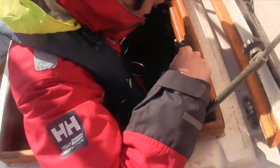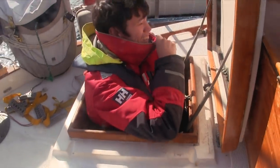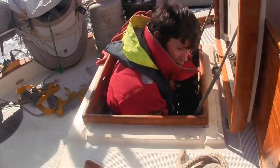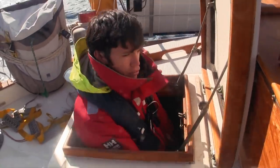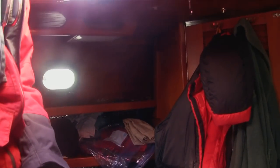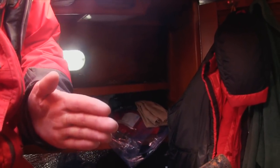So, I've got a big rod here between my legs, just practicing with the emergency tiller before we actually get there. If I'm like this, I can't really see what's going on. But if I use my legs and stuff, then I can bring it in from the side. To steer to starboard, I push it this way, so I push it left, and then the boat goes this way. To move the whole boat to port, I have to move the tiller this way, which brings the rudder like this, which means we go that way. So that's how it works.